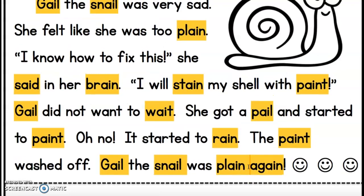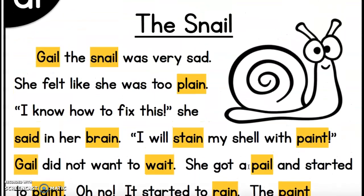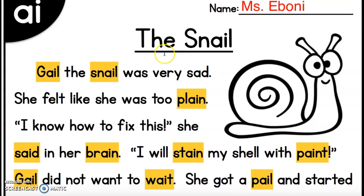Perfect. So we located all the words with AI in them. Now let's go through our reader and chunk and blend the sounds for these words that have AI in them. So the title is called The Snail. This word has AI. That's the first word in the reading passage.